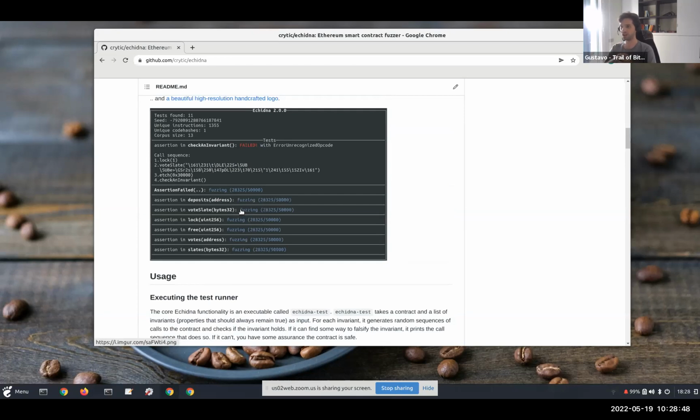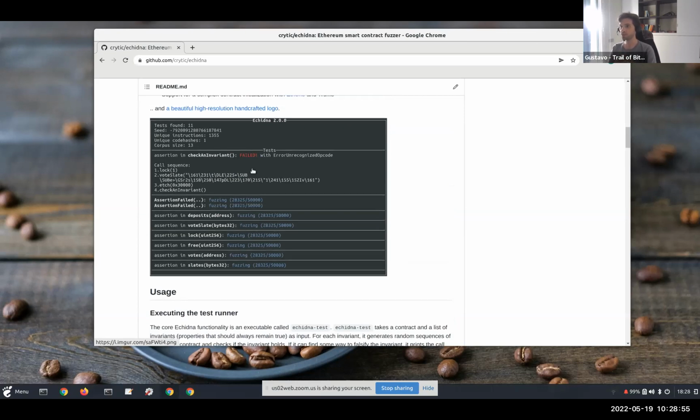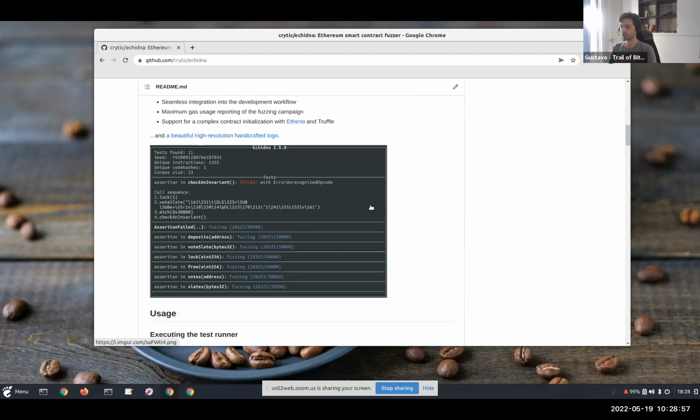Yeah, so we have a very nice demo. You can see some other screenshots on the website. Once Echidna finds an issue in one of your invariants, we usually test with 100 transactions. If you develop smart contracts, you know that debugging 100 transactions can be a challenge. So what Echidna will do is called input minimization.